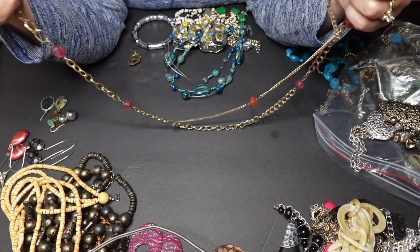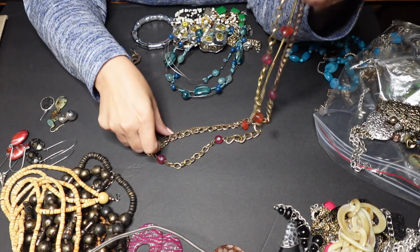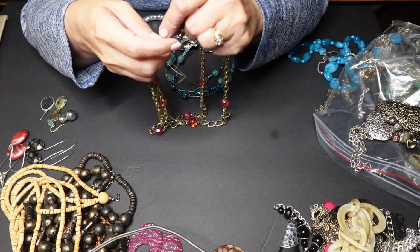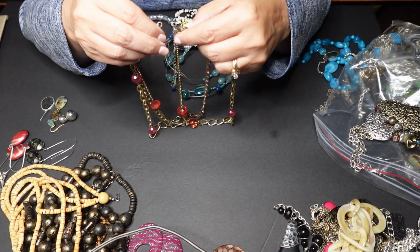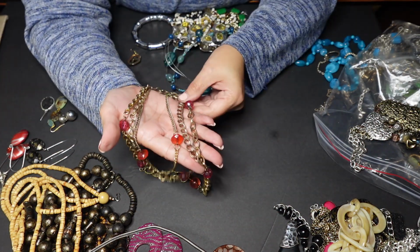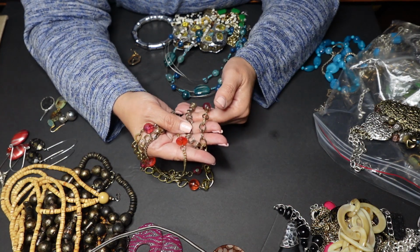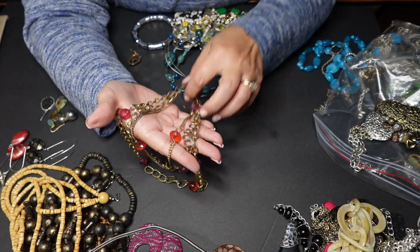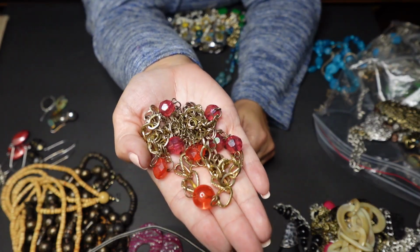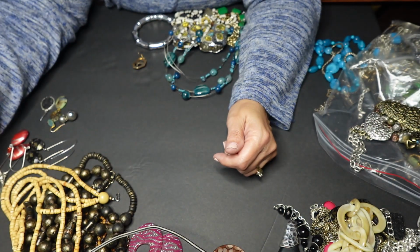So then we've got this necklace, and I'm trying to figure out how it goes. Oh, okay. It's a triple strand, gold tone. Now the dirt on this necklace is, whew, there's a lot because I'm feeling it. So I'm not sure if it's just dirty or if there's a lot of wear. So I think I'm going to put this in the craft pile. That's going to go to craft. These are all acrylic beads. I do like the color of the beads. They're pretty. So we'll put that in craft.